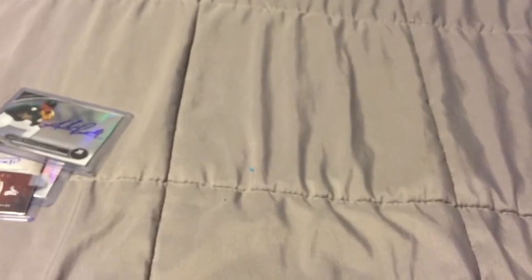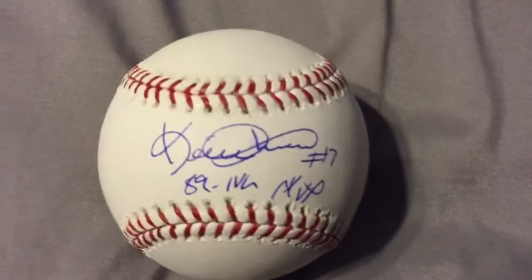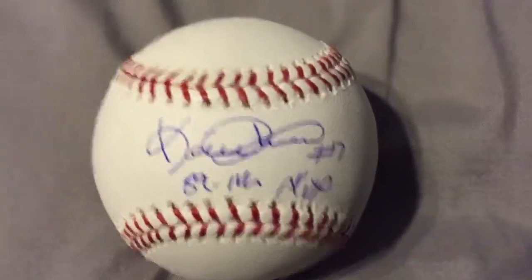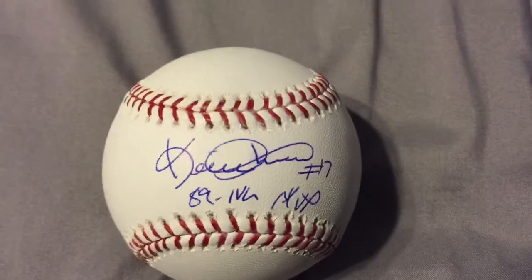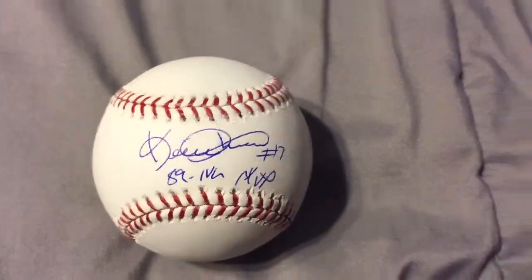All right, so now here are the card show pickups. A couple lesser things before I get into the real meat and potatoes of everything. Was running a little bit late. The main guy actually made the drive for the autograph signing. Kevin Mitchell signed a baseball on the sweet spot, inscribed 89 NL MVP. Really happy to add that. He was only $25, so for $25 he couldn't go wrong. So thank you, Anthony, once again.